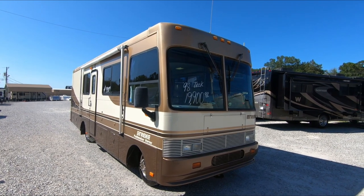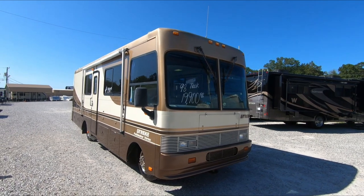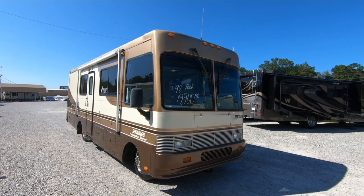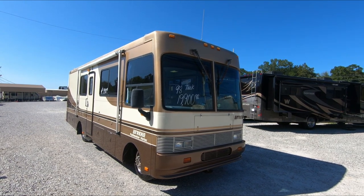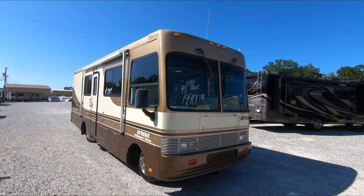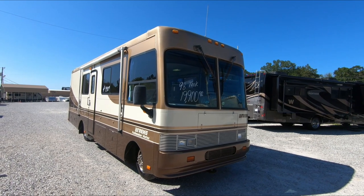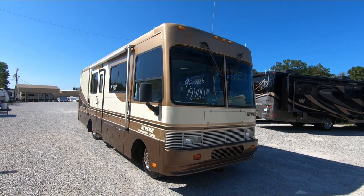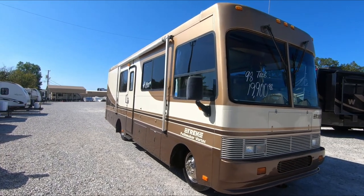Beautiful RV, guys, built on a Chevrolet chassis. Got the P32 Chevrolet, 88,000 miles, and has the 454 7.4 liter Vortec V8. One of the best motors GM ever built is in this coach right here, guys. And looking around at this thing, it is very nice, very clean. Got a 4kW Onan generator powering everything up right now.